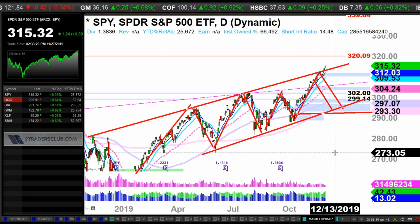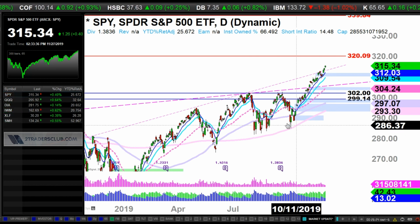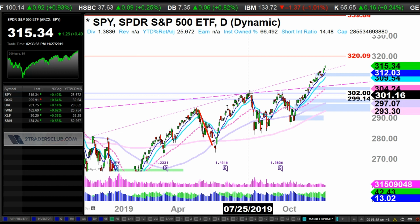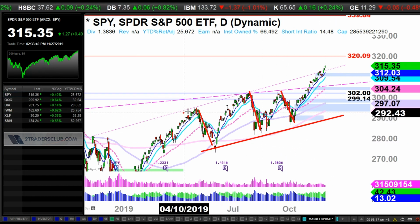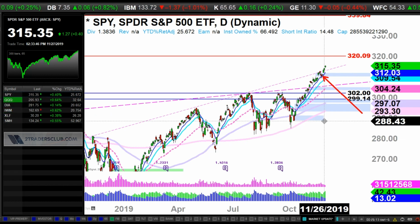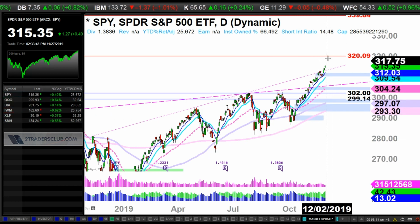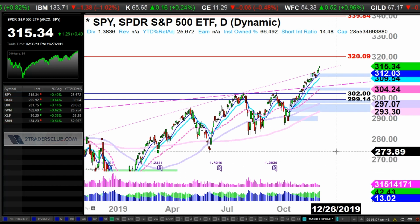Because most people don't understand how the market moves in a broad sense. So you've got to understand the sentiment, the condition that we're in. We're no longer in the volatile environment. The market is adamant not to pull back. When we do see a pullback, it's a very, very shallow pullback, and the market continues to move higher.